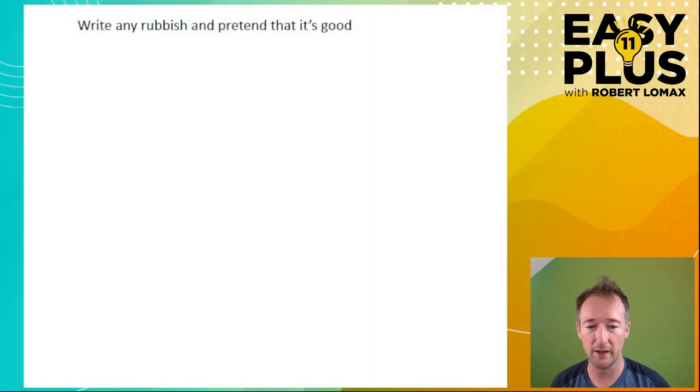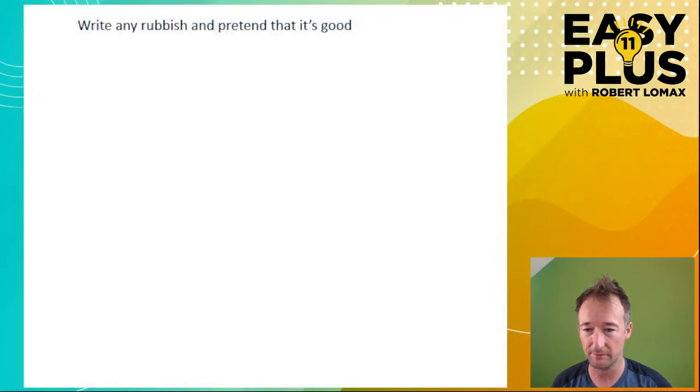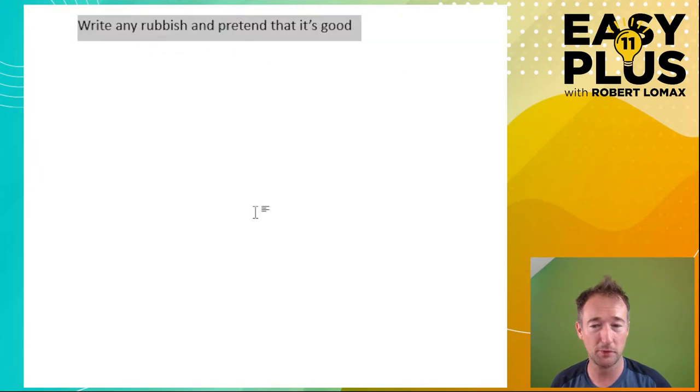Right. Okay. So we need to write in the present tense. In fact, no, let's look at the task one more time. Sorry, I'm being very disorganized here. Imagine that you wake up inside this house and open the window. Right. So we don't need to describe the actual waking up. The key thing is that we're describing a situation as someone opens a window having just woken up.